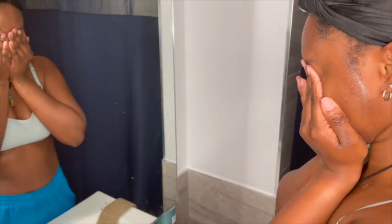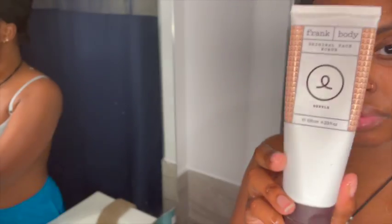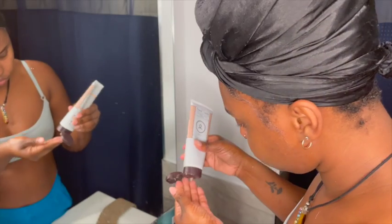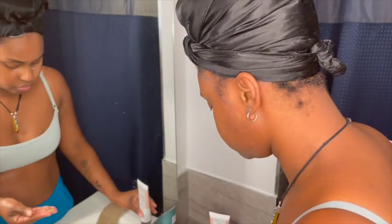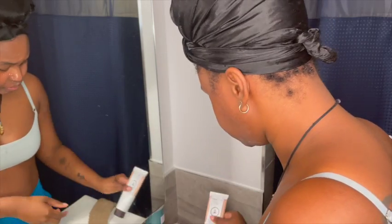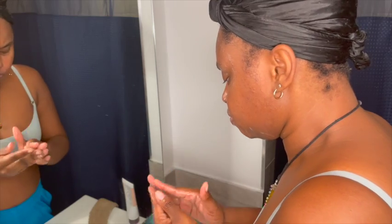So I'm going to move into my next step, which obviously is a facial scrub. I don't remember what it is at the moment, but I'll just list it down in the bio. With this facial scrub, I love it only because it makes it feel like I'm scrubbing all the dirt and everything off of my face, even though I use the cleanser. And it works wonders. I only use it anywhere between 2 to 3 times out of the week, just like it says, because using too much of a facial scrub can actually damage your skin.